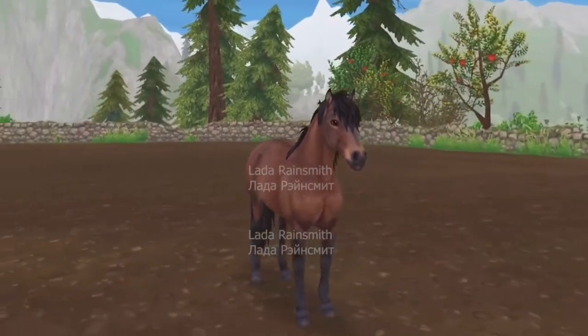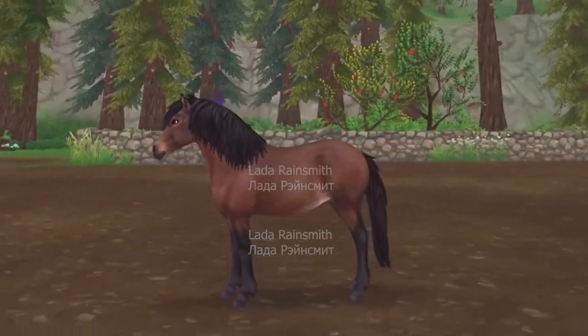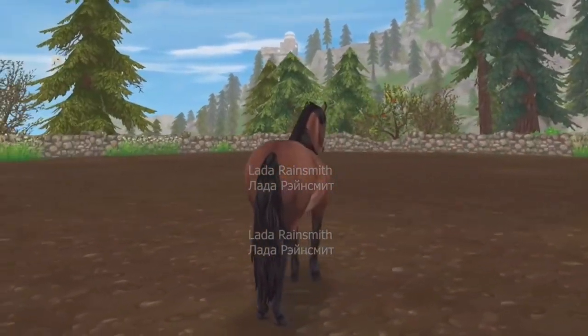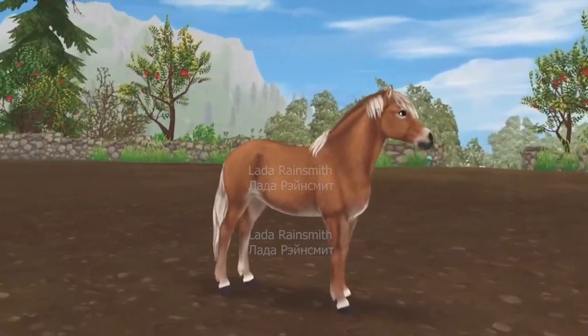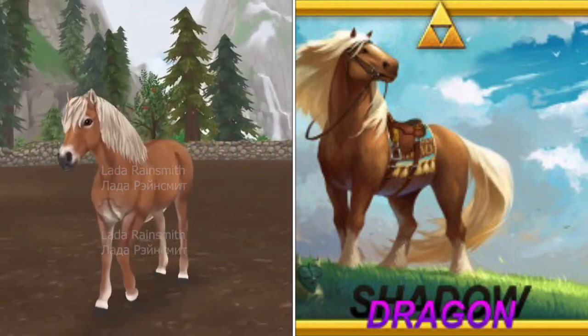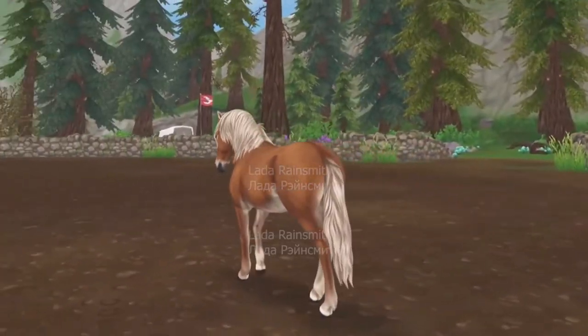Okay, this is the brown one. I love this one. Oh, I didn't see this one in the trailer, I feel like. I don't know. I was so excited. I really like the socks on this one, too. Yeah, Leda Rainsmith. I got it. Yay. Oh, I love this one. It reminds me of Epona from The Legend of Zelda. Best game ever. Well, besides Star Stable, of course. I don't know, every game is great.